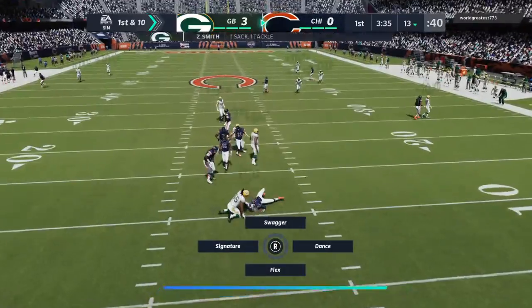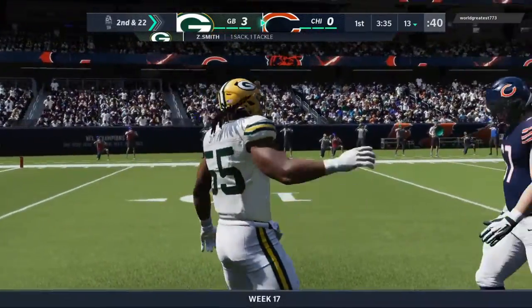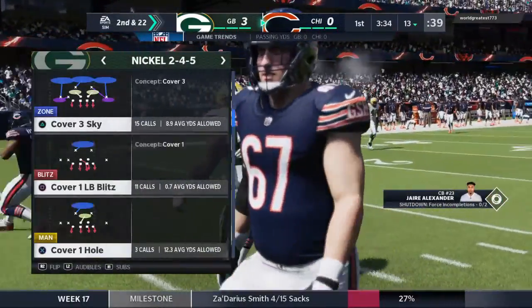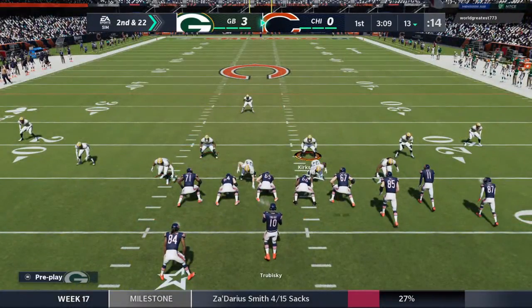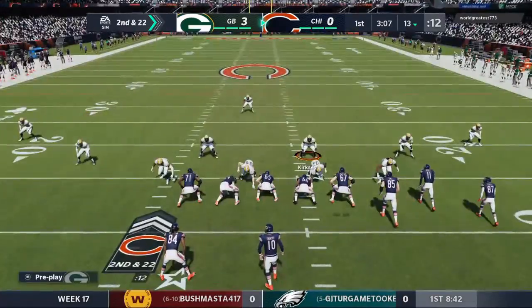And the Packers give him nowhere to go, and they bring him down. So Zadarius Smith there getting in and bringing him to the ground. A lot of ground to cover. 2nd and 22.